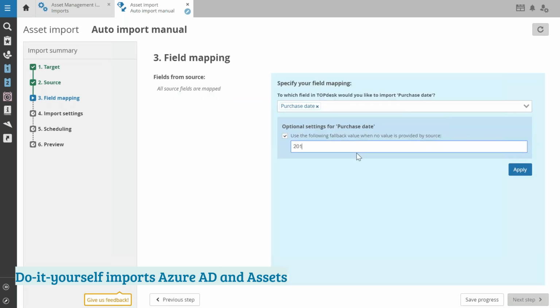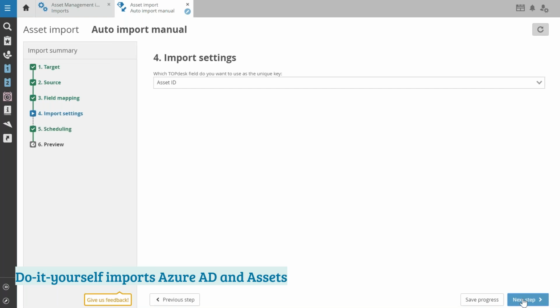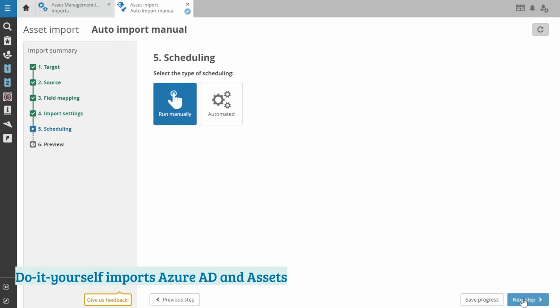So what you see here is that I'm also setting a default value for the purchase date. Not all the values were filled in my Excel file. So I can fully customize how I want it to be when it's imported. Well, then there are some settings to define the unique key or setting it up scheduled. I'm not going to go into that now.